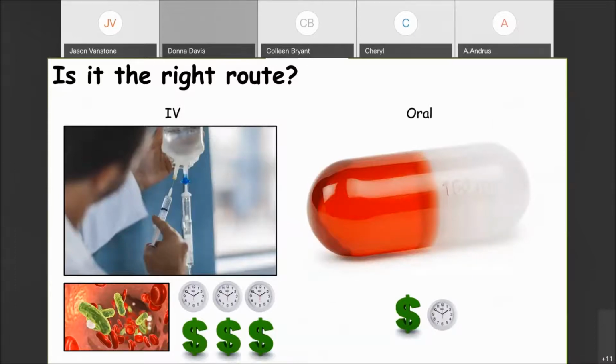And so when we're talking about stewards of the healthcare system and ensuring that our healthcare resources are used wisely, if we can have patients on a cheaper medication, then we should. And of course, in terms of nursing time, it's much easier to just hand a patient a pill for them to take rather than having to switch on IV bags and all that. So that's something that's also important to consider when you're looking at antimicrobials.